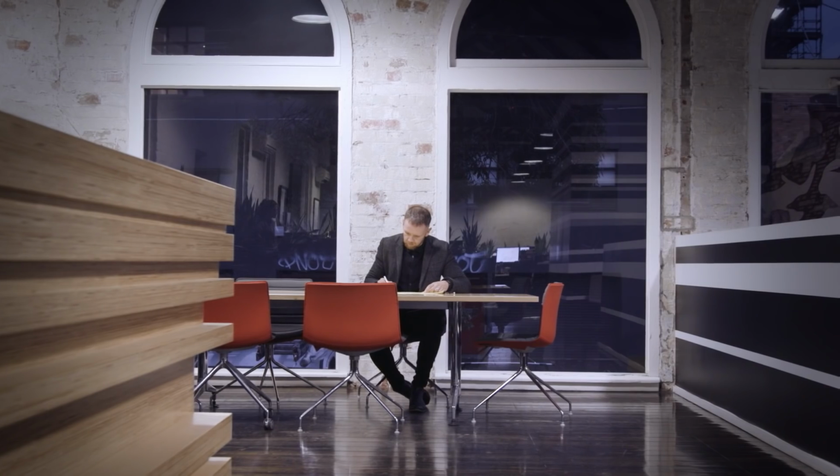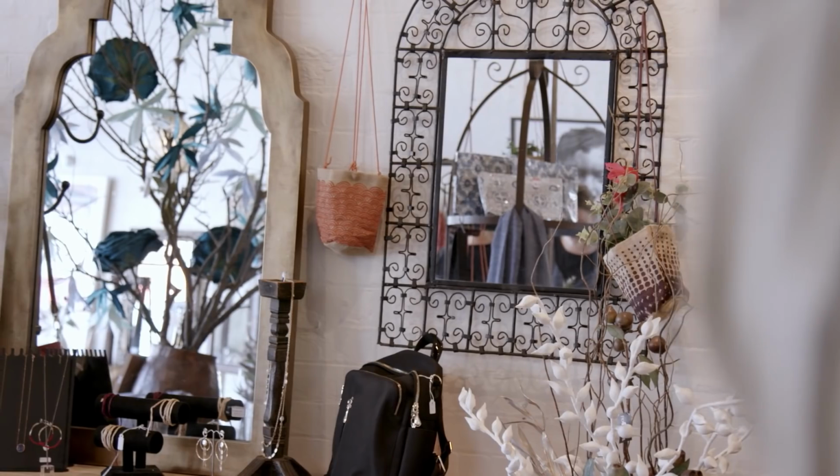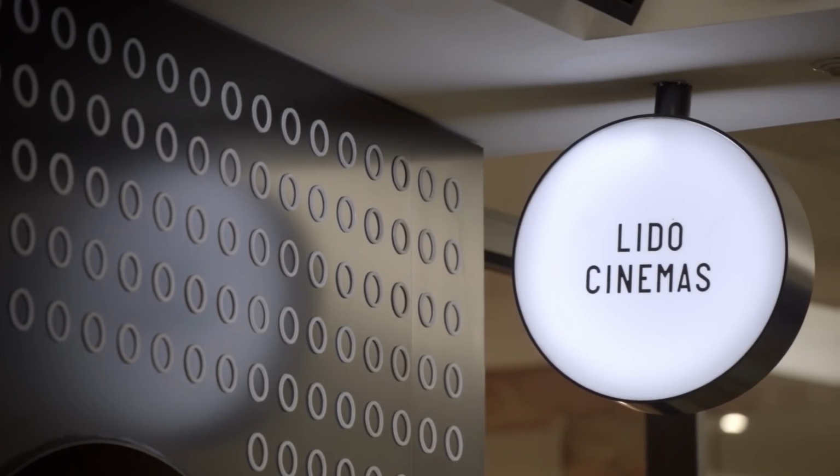Hawthorn's a fantastic suburb. It's got a really good cafe culture. It's really well positioned for retail as well. There are a lot of boutique retailers. Occupiers will be spoiled for choice here.